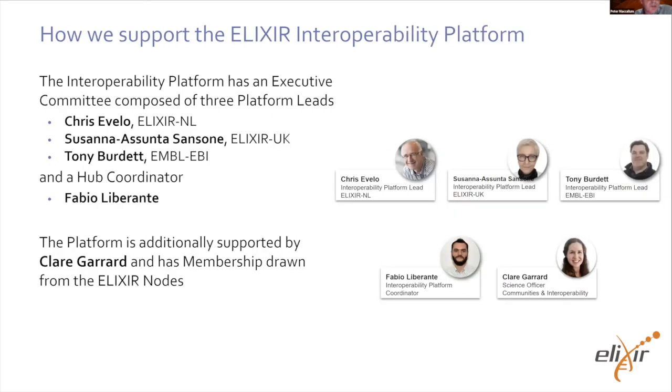The interoperability platform, again, has 3 leads: Chris Evelo from the Netherlands, Susanna Sansone from Oxford in the United Kingdom, and Tony Burdett in EMBL-EBI, the ELIXIR node. And again, a hub coordinator. And again, as with the data platform, our hub coordinator in this case is Fabio, one of our program managers. And this platform is additionally supported by Claire Garrard.